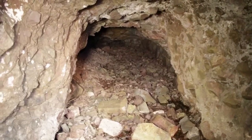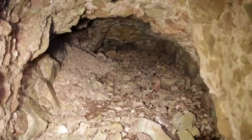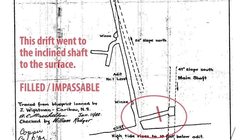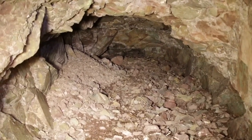Okay, he's getting some snaps here at the mouth, but before we go on our journey out of here, just to show you the drift that was off to the right here at the mouth. It doesn't really go anywhere. It may have at one time, but it's certainly well caved and filled, or backfilled, either intentionally, naturally caved, who knows. But it goes in there maybe 25 feet and just comes to an end. So that's it for this particular hole.